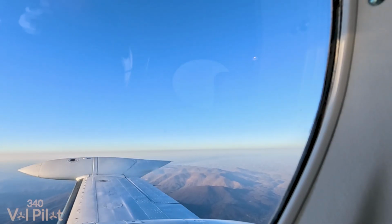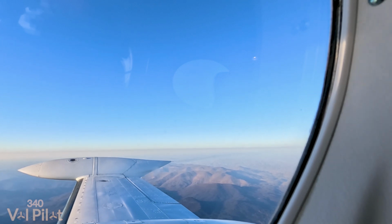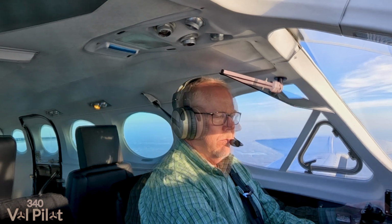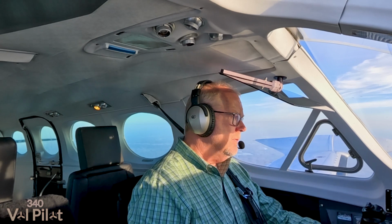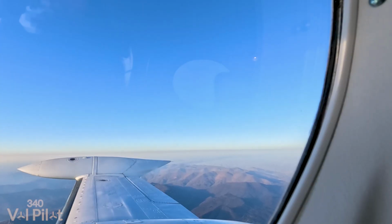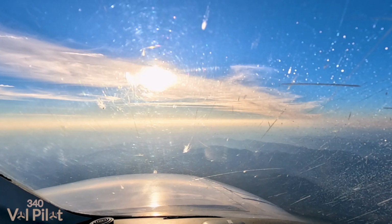American 2078, descend and maintain 4,000. 4,000, American 2078. Number 71 Delta, contact Atlanta Center 133.6. 133.6, 6871 Delta. Atlanta Center 6871 Delta, 8,000. November 6871 Delta, Atlanta Center, Knoxville altimeter 3018. 3018, 6871 Delta.